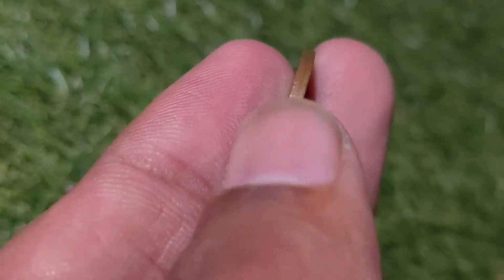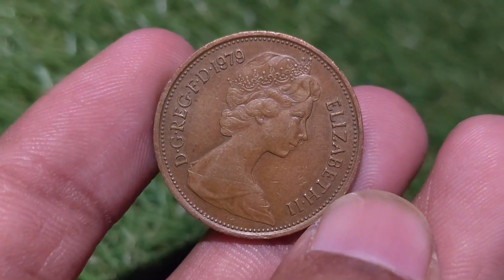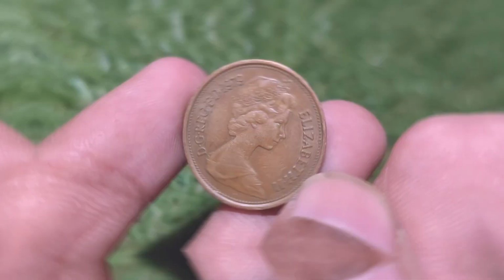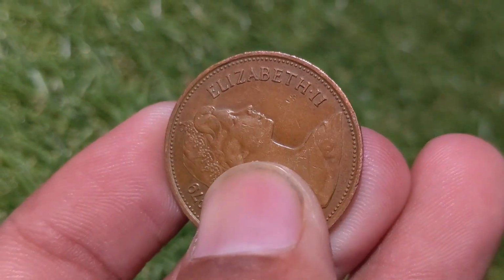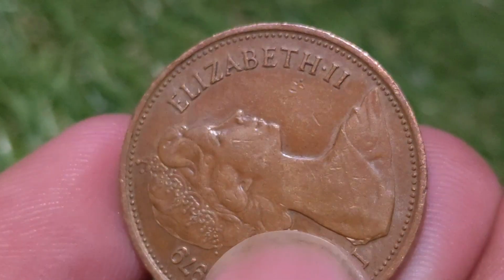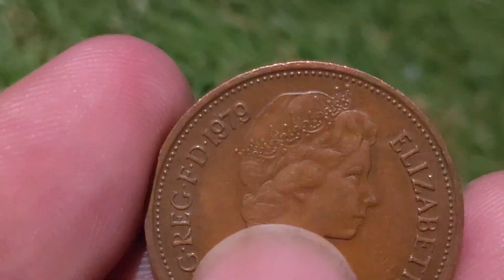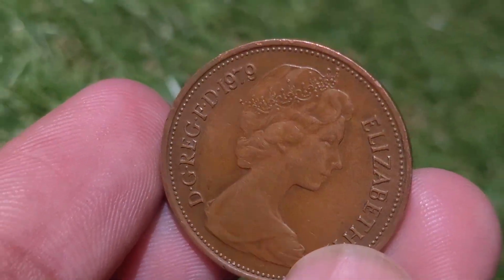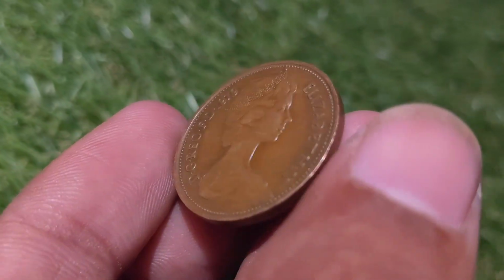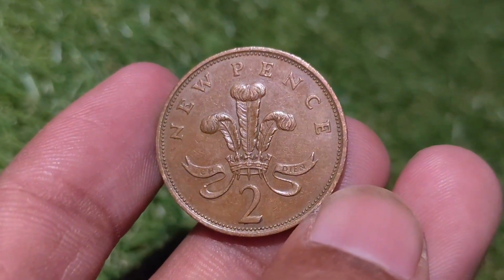Misaligned die clash or ghosting, valued at £10,000 to £18,000. If the obverse and reverse die strike without a coin blank between them, the clash leaves a ghost image or distortion on the next struck coins. Some 1979 2p coins show Elizabeth's portrait faintly mirrored on the reverse, known as a die clash or ghosting. These can fetch £10,000 plus, especially when well preserved and slabbed by professional graders.